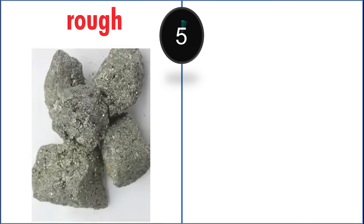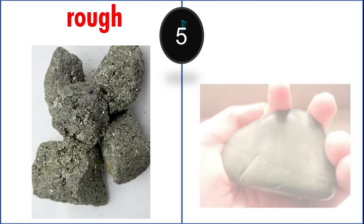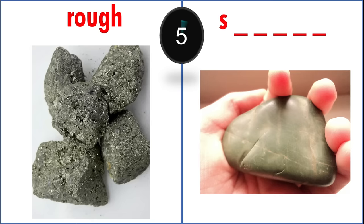Next, what is the opposite of rough? Here's your clue. Type now your answer and be careful in your spelling. And the opposite of rough is smooth. If this is your answer, you are correct.